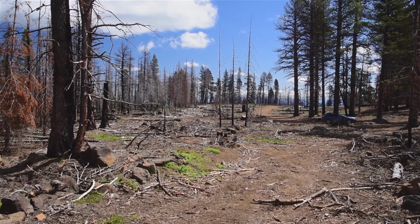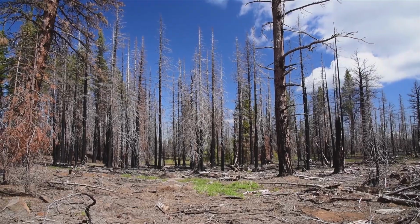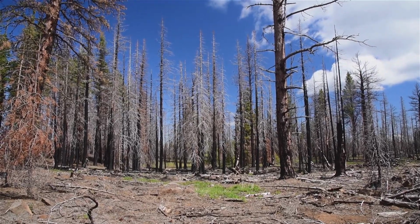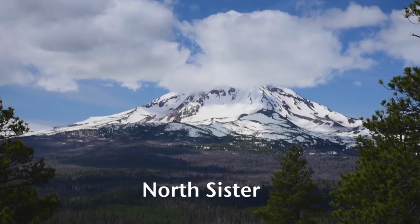A fire burned through here in 2017, so a lot of the trees up here are burnt, and you can get glimpses of the mountains through those burned trees.